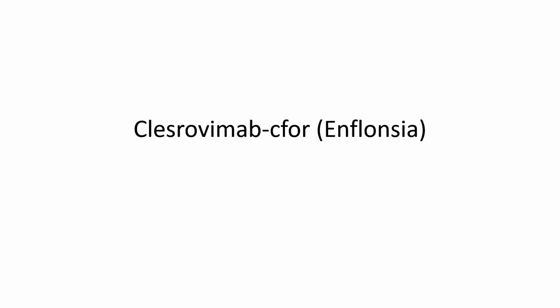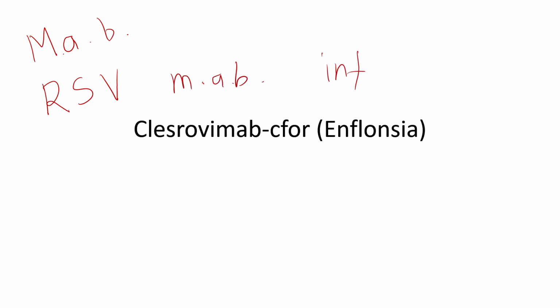Another extremely high yield topic for USMLE, PLAB and NEET PG is Clesrovimab. Again MAB, so it is a monoclonal antibody. You can identify it by the suffix. Clesrovimab, C4. This is what it is. It is a respiratory syncytial virus monoclonal antibody used for infant prophylaxis. This is very important. Used for infant prophylaxis.